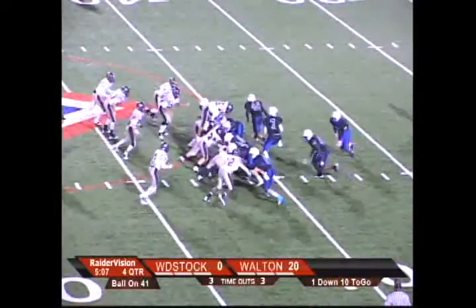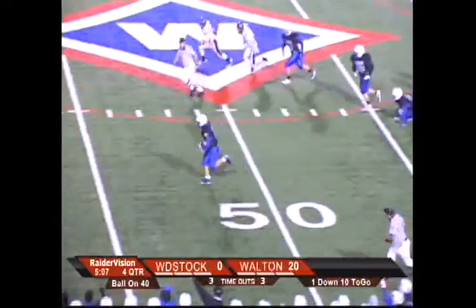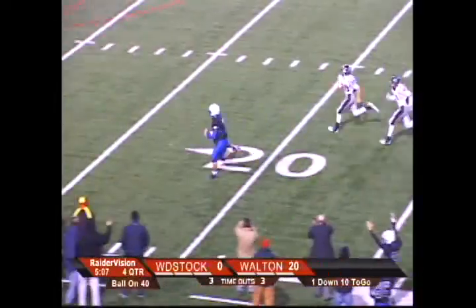I've got to say, here we go. Watch this block by Ryan Barr right there. 84, yes. Just driving his man in. And the kick-out block there by Kelly Brooks. Just a hat on a hat. That was an outstanding block by Barr.